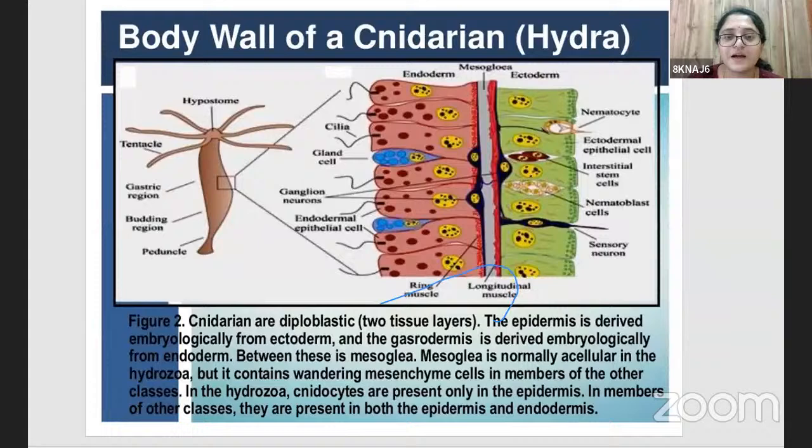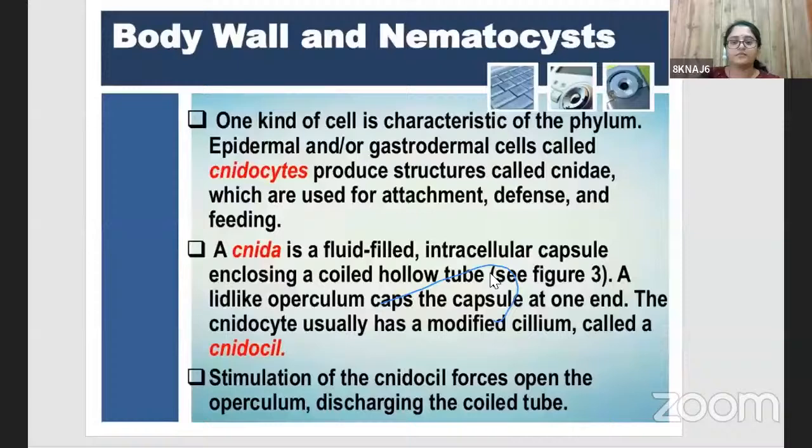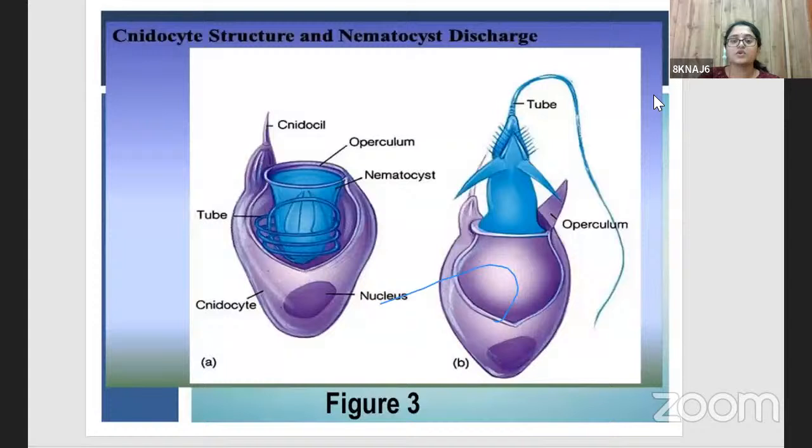So these are the general characteristics. As you can see, the epidermis and gastrodermis are differentiated. I have already explained these points to you. You can just have a look at it in the PowerPoint. So this is a nidocyte structure. We'll come to this later.